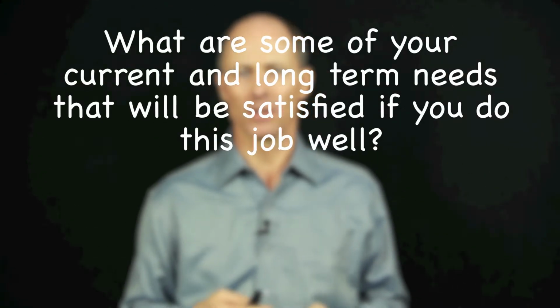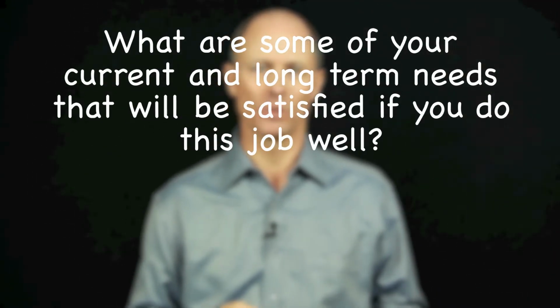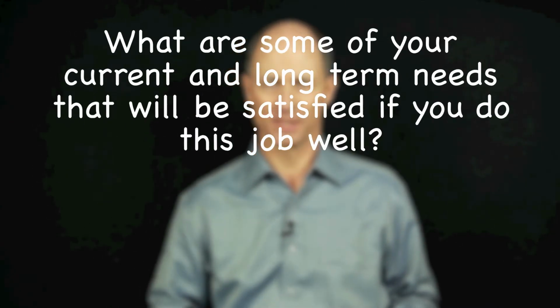This next question measures candidates' motivations to work hard to earn money to make life better for themselves, which is the second of the 5 dimensions of the best salesperson profile. Here's the question: what are some current and long-term needs that will be satisfied if you do this job well? I'm looking for specific things. I want them to tell me how they'll provide for others. I want to hear about their long-term career goals, how they might pay off debt, save for retirement, save for the college education of their children, advance in their career, and hear a clear description of their goals.